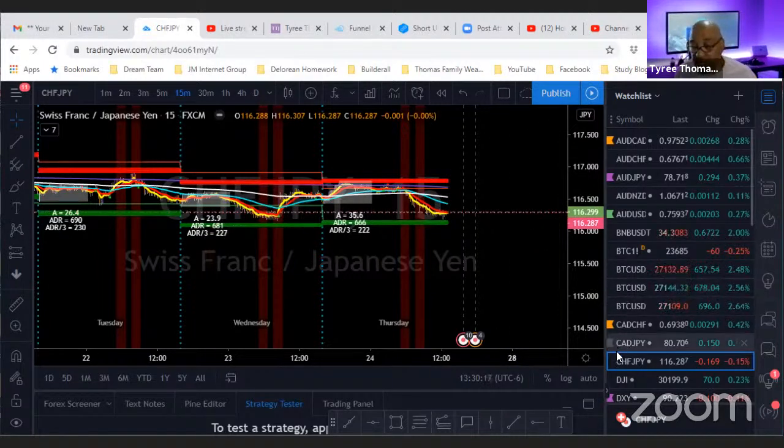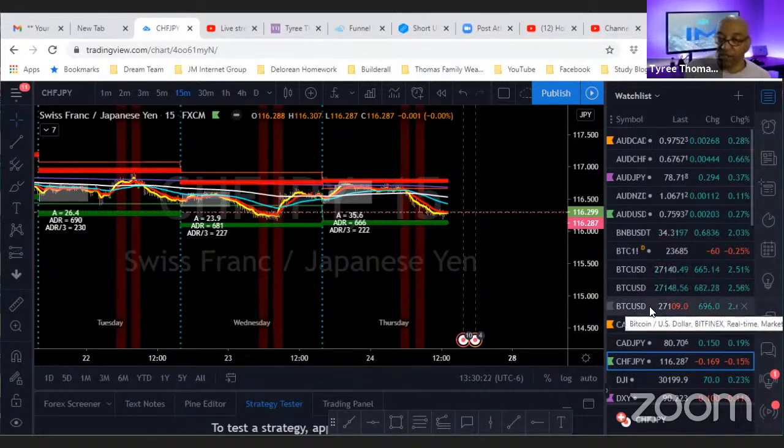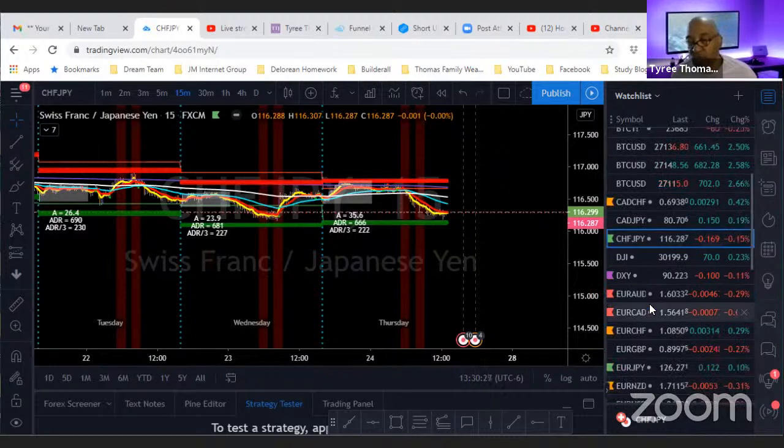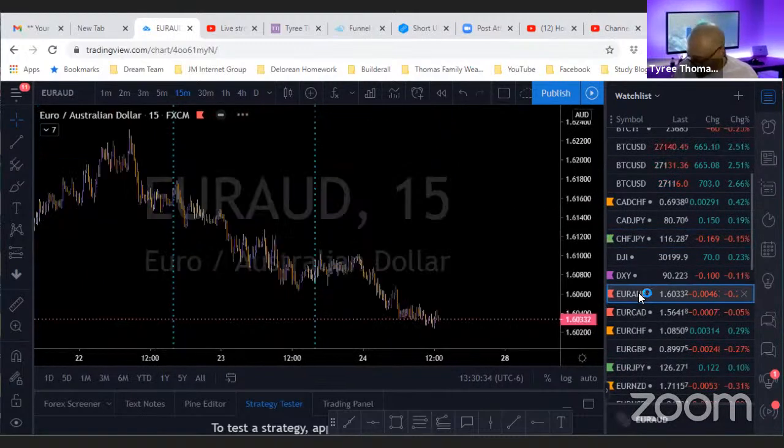And it gets a green. For those of you watching, there's a reason why I use those colors. Purple is for Forex. Orange is for binary. Green is when both of them qualify, Forex and binary. So now we go to the EU pair.